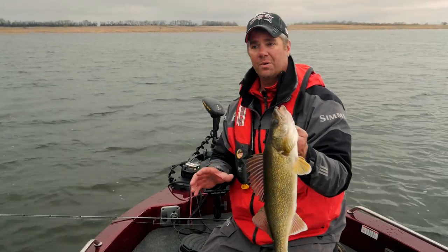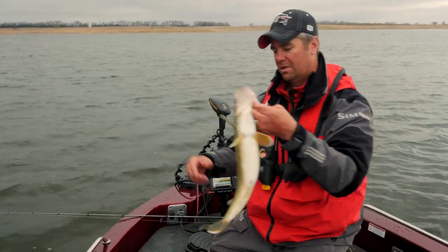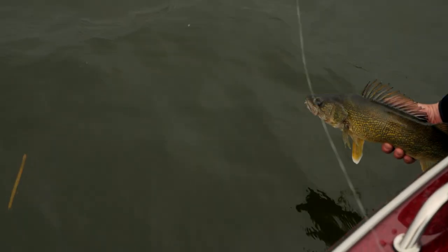I think what I should do now is kind of walk everybody through how I'm fishing that bait, because just a straight retrieve is not going to cut it on these fish. What you do with that bait as you twitch it, as you work it through the water, really makes a difference in the catch rate. All right, fish, thanks for playing.